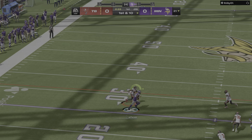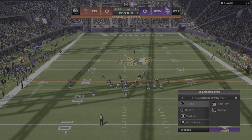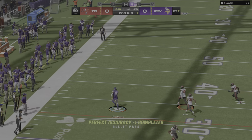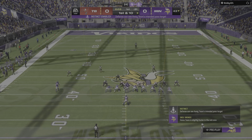Following the interception, Cousins, complete, Jefferson the target. And he's going to get 7 out of this before being taken down at the 27. Throwing, Cousins, and this one right back into the hands of Jefferson. And they get him down, but not before he takes it across the 40-yard line.